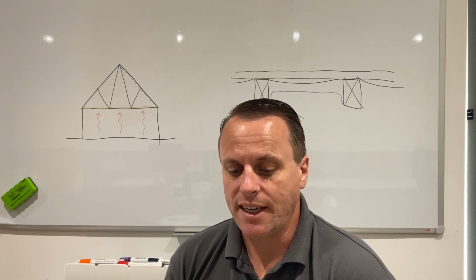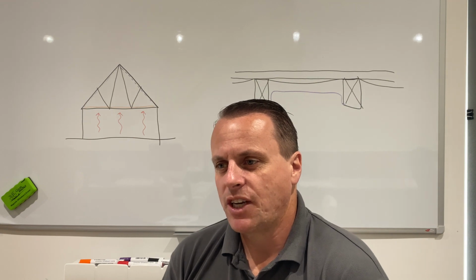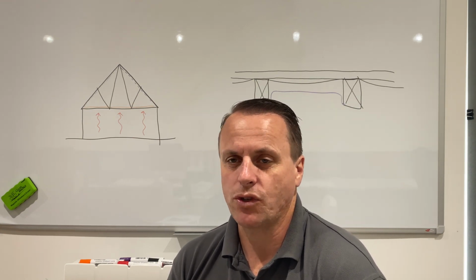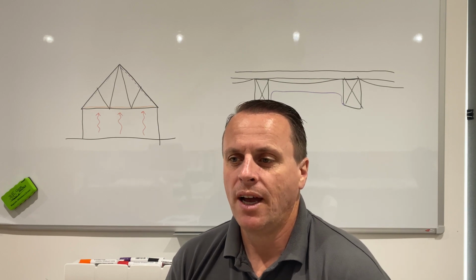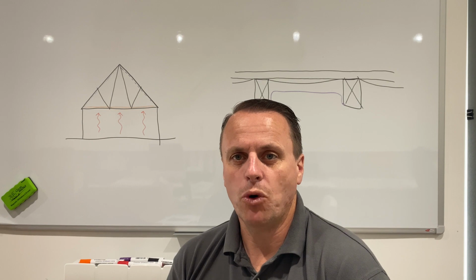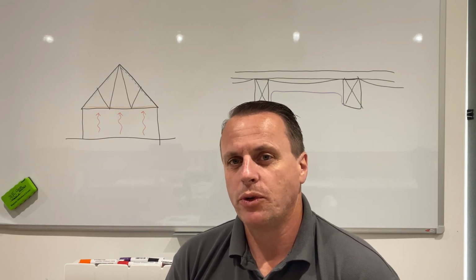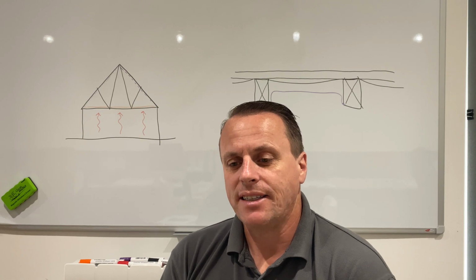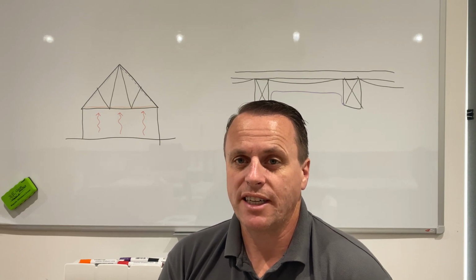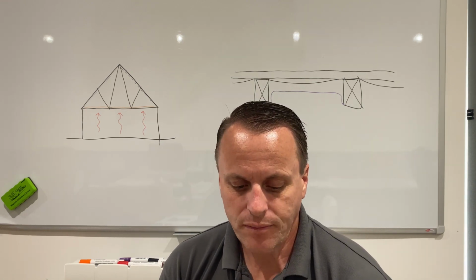But for new builds, approved document L states that the roof must have a U value of 0.16. Now, the U value is an expression as to how much heat gets lost through a particular material or through an element of construction like a roof, a wall or a floor. And the lower the value, the better the U value and the more heat that retains. In 1995, the U value was 0.25. And now in 2023, so nearly 30 years on, it's 0.16. So it's taken all that time to almost come down by half.